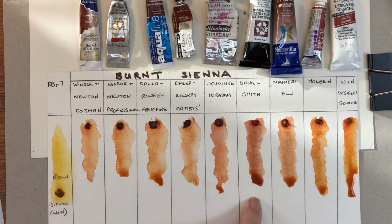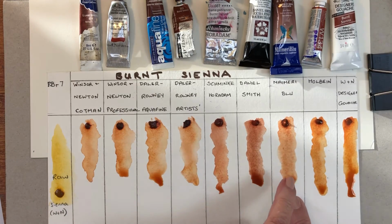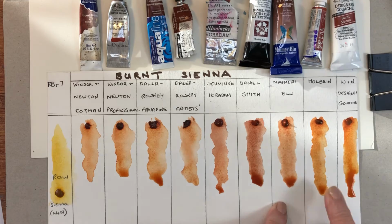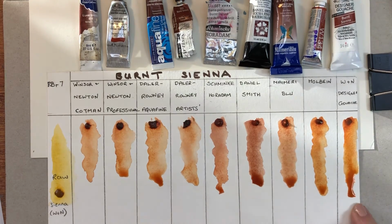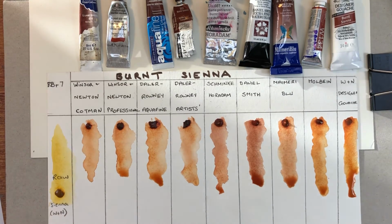Much more browny. My Mary Blue, probably somewhere between this and these. You know, slightly more brown. And then the Holbein, quite orangey. Quite strong orange. And the gouache, it's similar I suppose to the Winsor & Newton. This is Winsor & Newton gouache, so quite similar to the Winsor & Newton watercolours, which I suppose you'd expect. So quite a bit of difference there in fact.